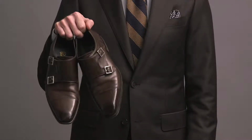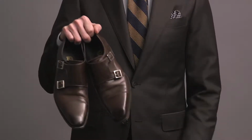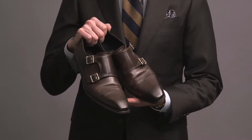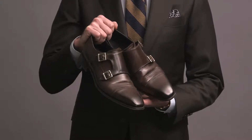Here is a dark brown pair of double monks by Paul Evans. It's the Burton model. Probably one of my most worn pairs of shoes. They're very simple and classic. Darker color makes them really easy to pair with suits. I think they look great dressed up. You see me wear these all the time on the channel.